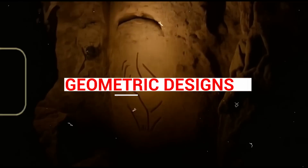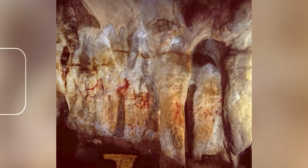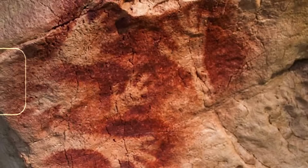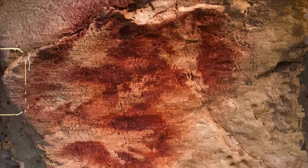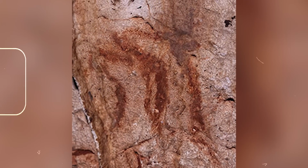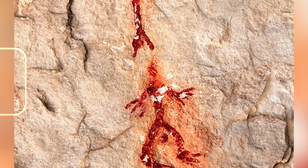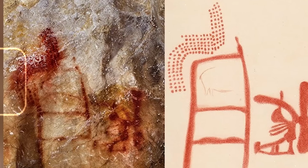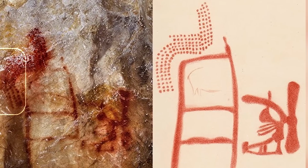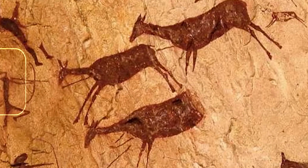23. Geometric designs. In Spain's Maltravieso cave, researchers have uncovered some of the oldest cave art of all time. One of the most interesting art pieces is a red hand stencil in Maltravieso, and it's been dated to over 64,000 years old. That's a whopping 20,000 years before modern humans even made it to Europe. This discovery is a game changer because it turns out the art was created by Neanderthals, not our direct ancestors.